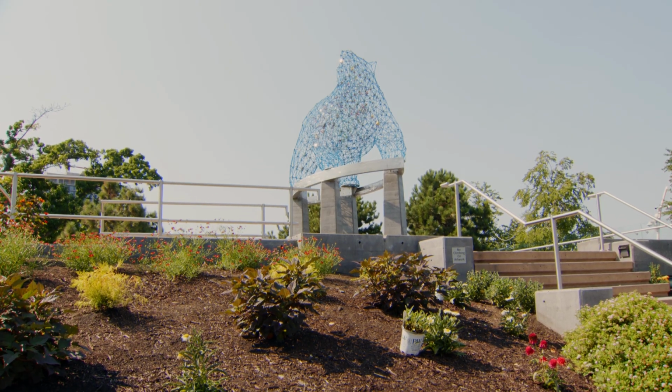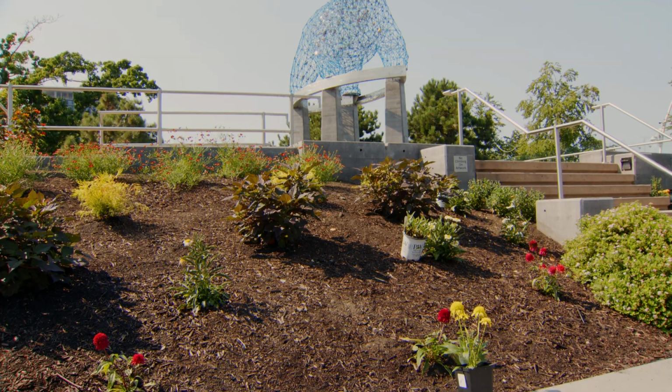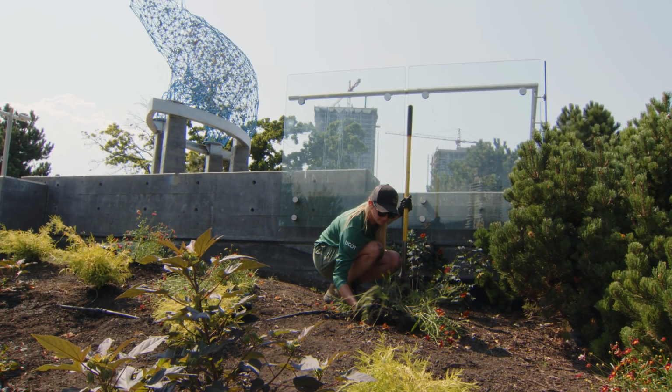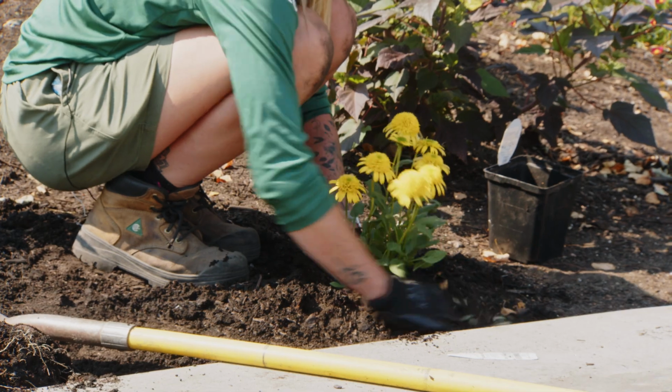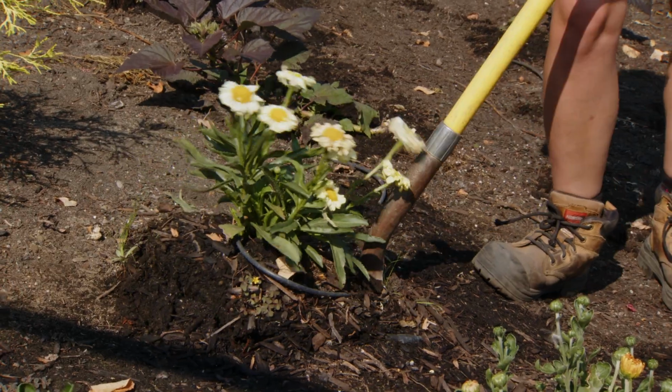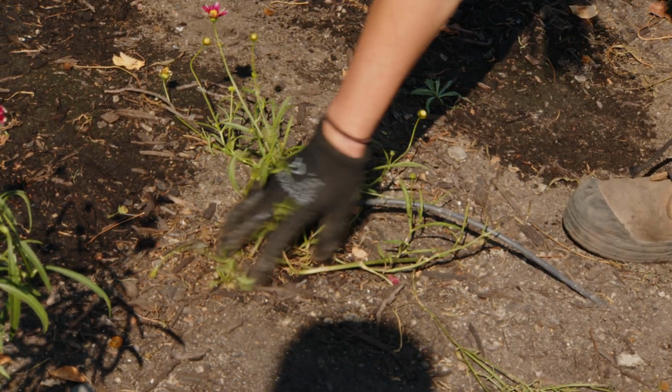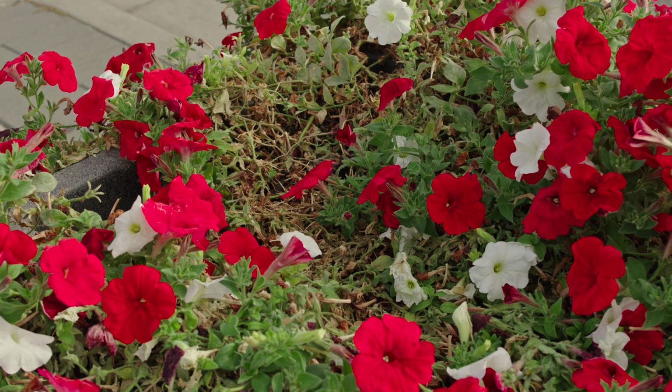Earlier this year, she designed the flower beds at the base of the bear, carefully arranging each one to create a perfect match. But now, she's forced to dig up some of her own handiwork. Like, my hard work has totally just been squashed. 2 nights ago, someone vandalized one of the flower beds.